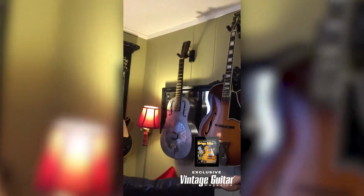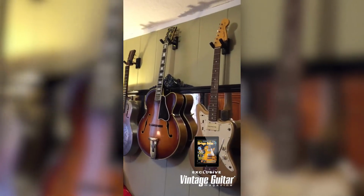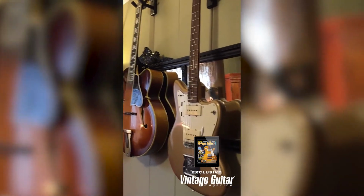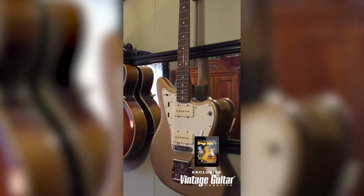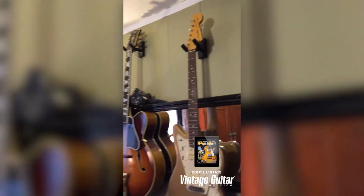Right next to that, interesting story, that was my guitar about 25 or 30 years ago, and I just bought it back. It is a 1960 Fender Jazzmaster that doesn't think it's a Jazzmaster. It doesn't do surf all that well, but it has a big Les Paul Special kind of warm sound to it. And I absolutely love it.